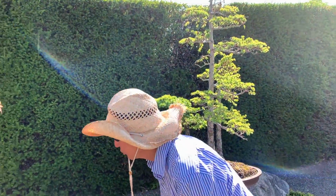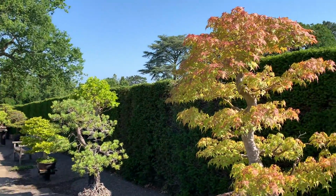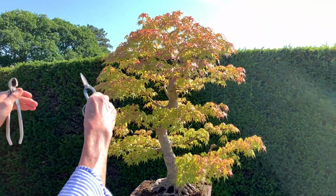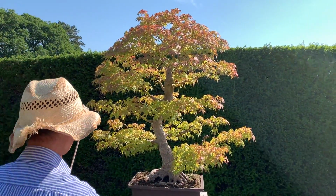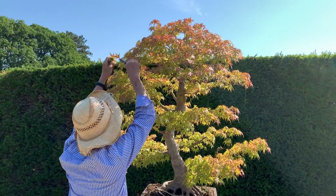Now let's look at this one. Now this tree, if we look at it from this side, I think the top has become a bit too wide, so I'm going to shorten it just a little bit.